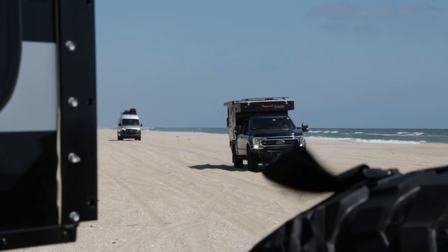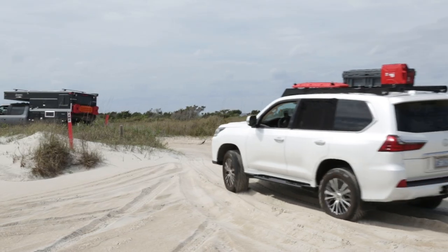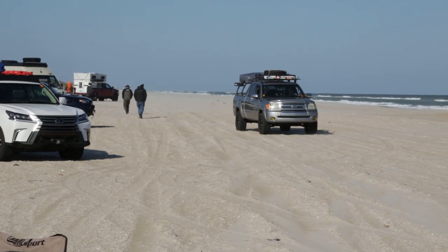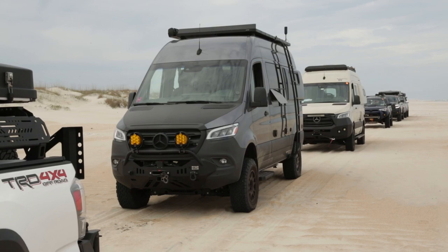Our group for the weekend consisted of one Tacoma, one 4Runner, a Lexus LX570, two Jeeps, two Tundras, three Ford F-250s with four-wheel campers, and four Sprinter vans.